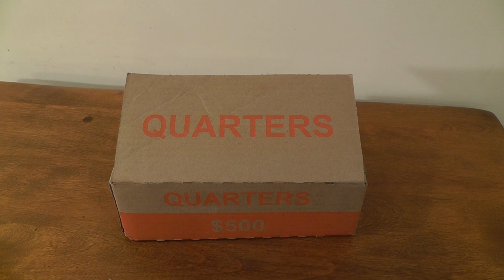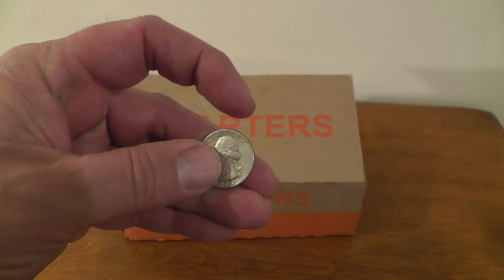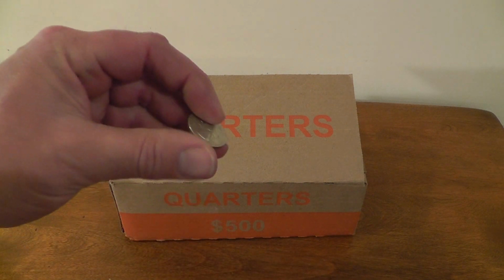1964 was the last year that U.S. quarters contained 90% silver. Here's one here, 90% silver. Got a nice ring to it too.